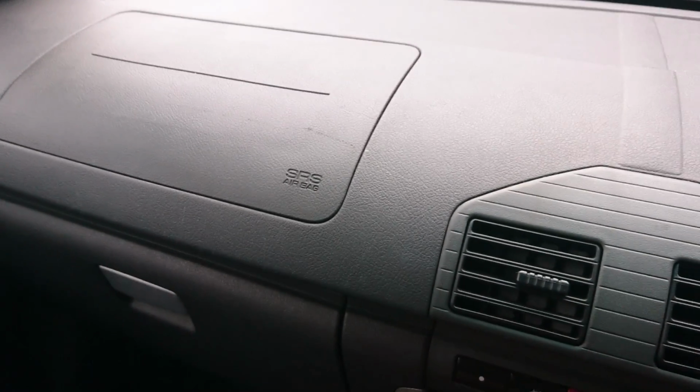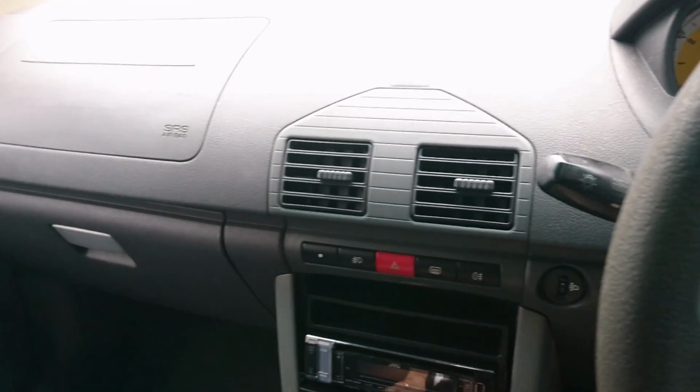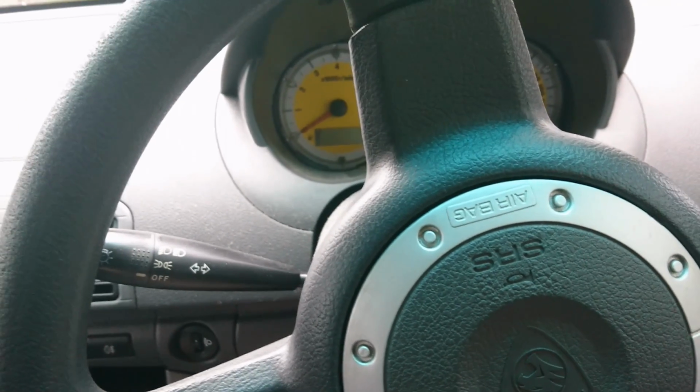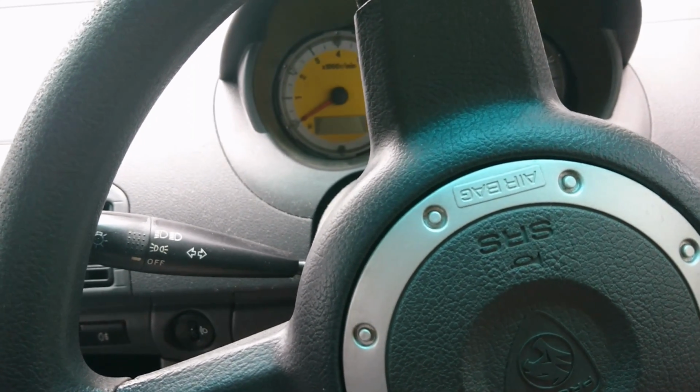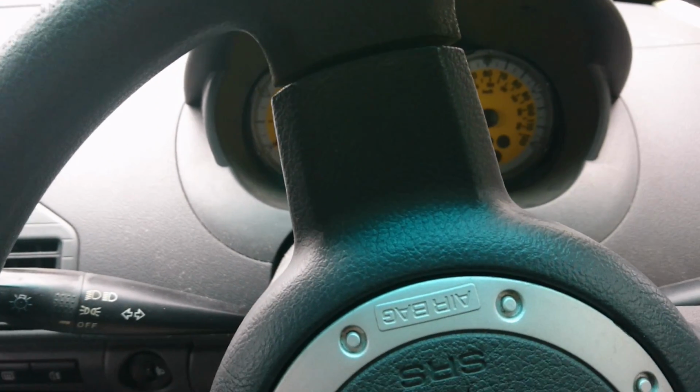Dual front airbags in this car. I don't think it has side airbags, I'm not 100% sure. Let's start her up. Just very, very carefully turn the key and see if she starts.